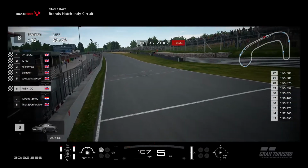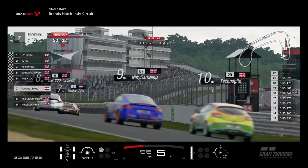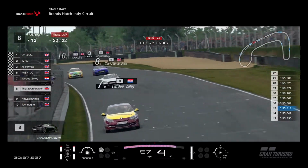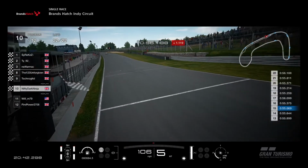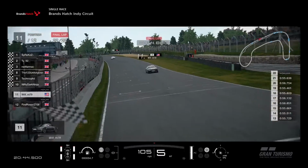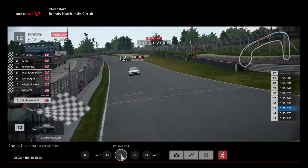Well done to them too. Twirdy's going to be seventh. And then we've got a little race to the line, Unforgiven 8th. Then we've got Techno and Nifty on the line, and Techno just gets Nifty in the Audi. So Techno gets ahead in the Megane. There's Will in the Audi, and then we've got Firepower finishing off the scores there.